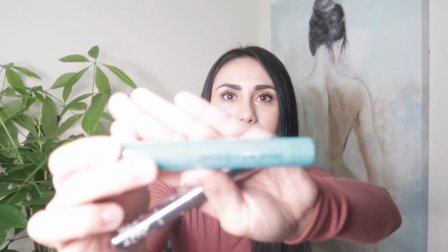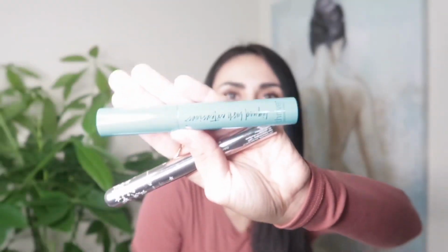Not only did it come with the cutest little pouch, but this is the mascara as I'm carrying them around everywhere. I don't know if you can see it. Let me make sure you guys can see it. There we go. Super awesome. I've had it for about 2 weeks now and I am obsessed.